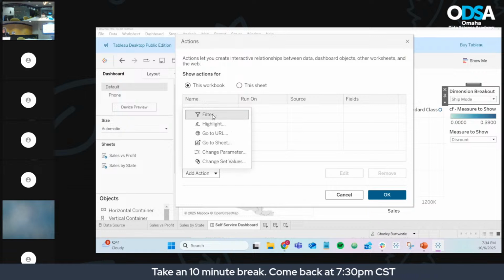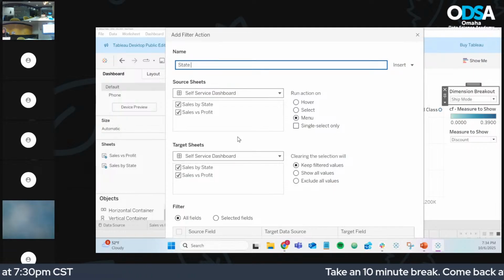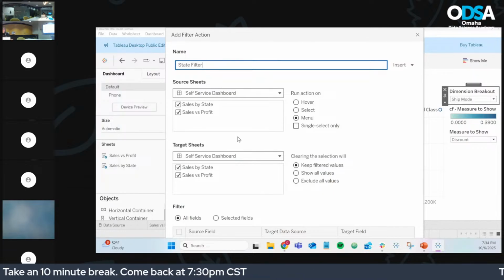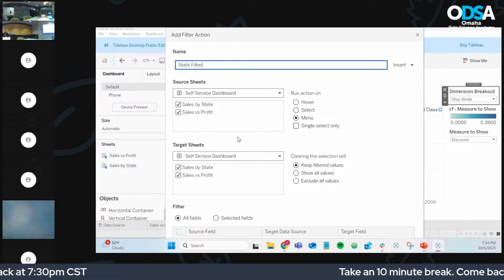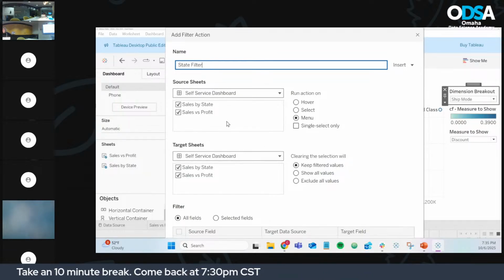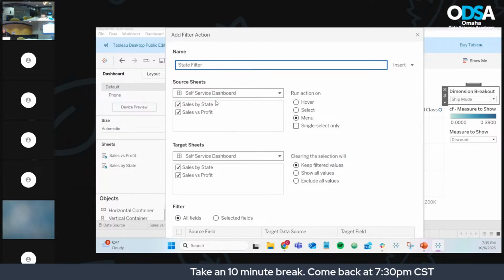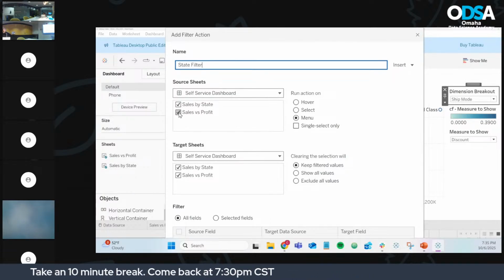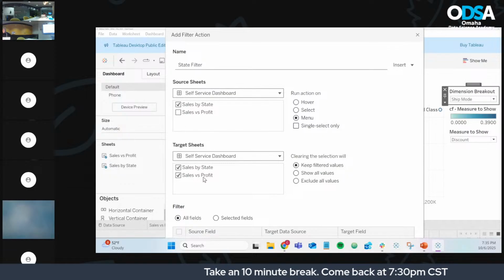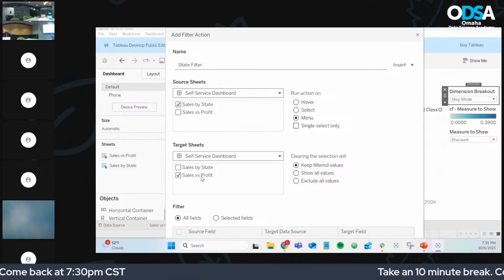So to start out with, let's just click filter, and let's name this one state filter. Now there's two little sections here, source sheets and target sheets. Our source sheet is what we're going to click into, and the target sheet is what is going to change. So we are going to be clicking into our sales by state, so we can uncheck this one. And we want our sales versus profit scatter plot to change, so we're going to uncheck this one. So sales by state should be checked here, and sales versus profit should be checked here.